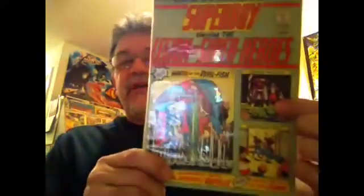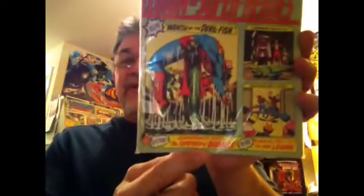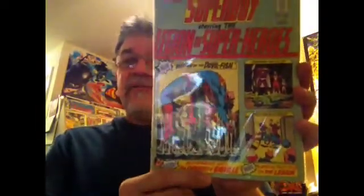This is actually the last issue that Dave Cockrum drew for Superboy and the Legion. You got some great stories from the Silver Age. I think might have some Jim Shooter scripts. And they have Curt Swan on the art in these. And Superboy meets the Superboy of Bigville as opposed to Smallville. But you have a cool story here by Dave Cockrum called Wrath of the Devilfish.